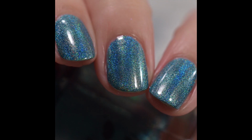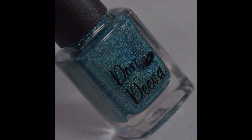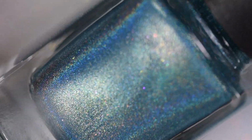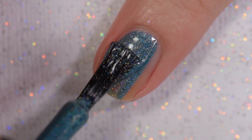And the next polish that we're going to have a look at today is Pisces AF. This is going to sell for $12 and is described as a super linear holographic in the prettiest sea of blue. This polish had an amazing formula. It went on so smoothly, so evenly. It was just like velvet on your nails.